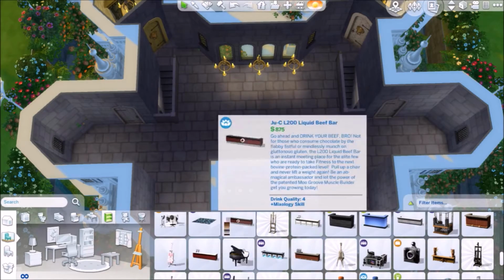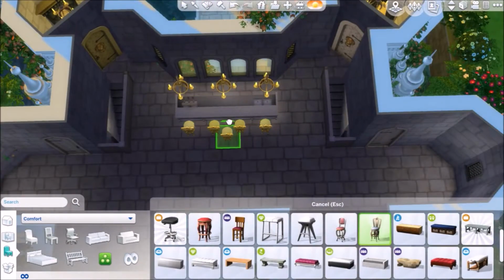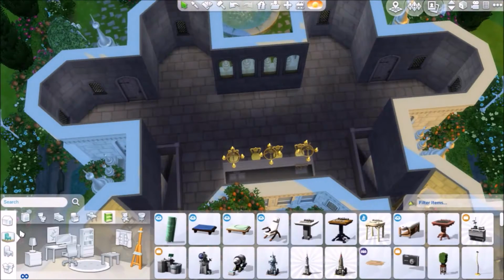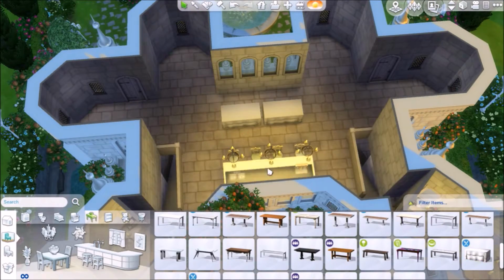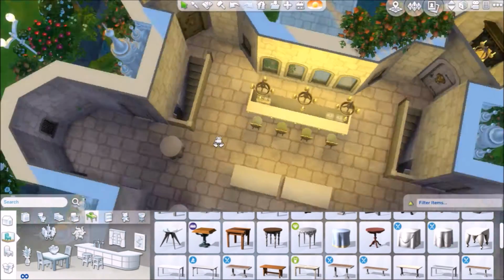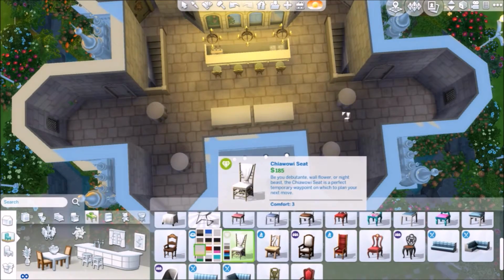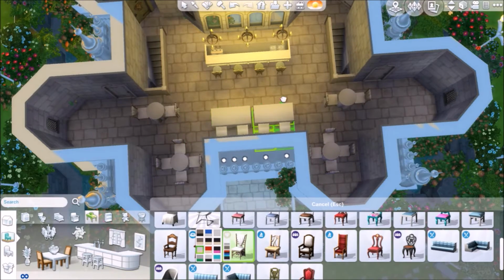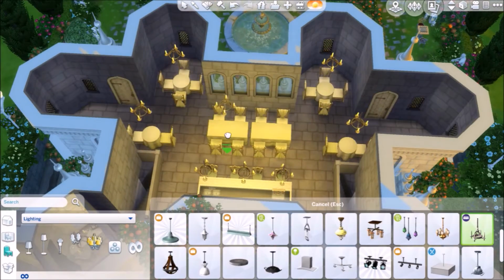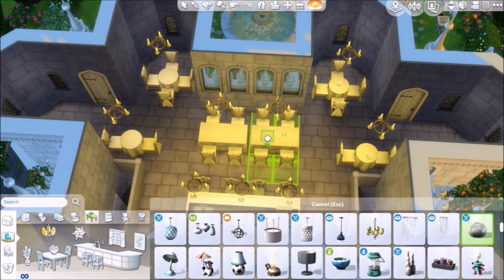But this is where I'm putting in the bar, and I think I said the garden was my favorite part of the build, but I think this might be my favorite part of the build. I don't know if I have a favorite. But so that long table, the two next to each other, is supposed to be for the wedding party. And then after I made the video, I went in there and decided to put a smaller one in between, thinking that that's where the wedding cake would go. So you'll probably see that in the screenshots.